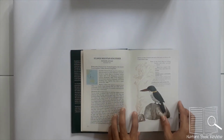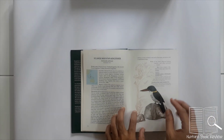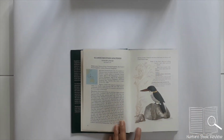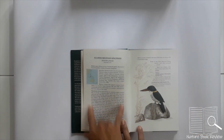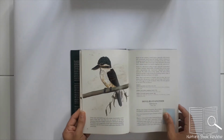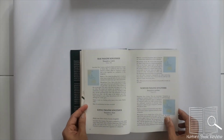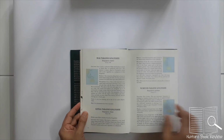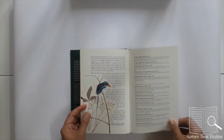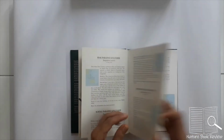The other thing in this book is there are no photographs. All the images have been hand painted. The description on the main description page is in a single column. The paintings are very good, almost fitting the natural coloration of the bird. Some of the species have not been painted, probably because of the rarity of the bird, or the photograph might not be available, nor the specimen in hand.